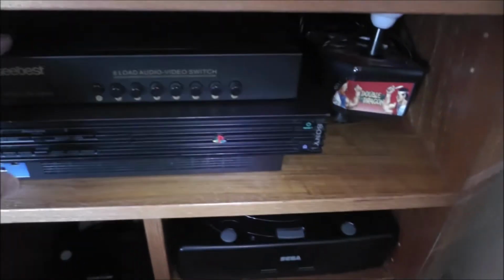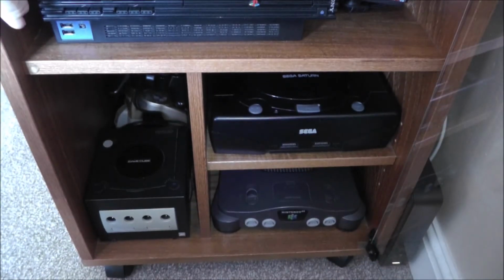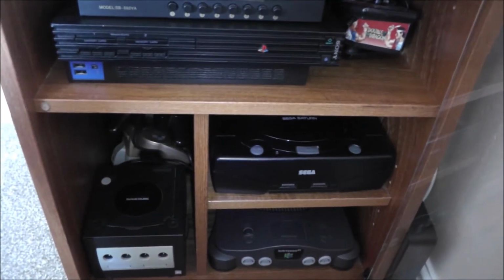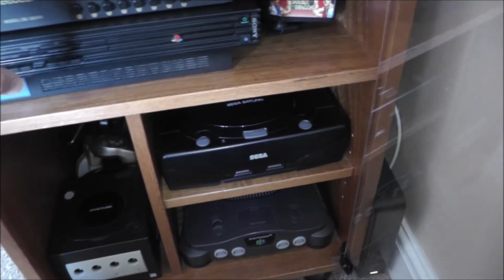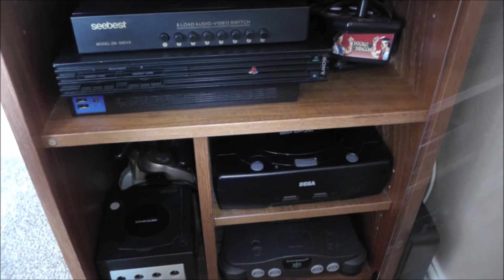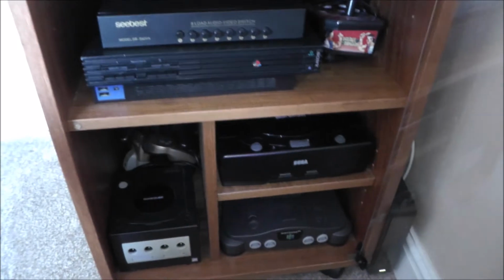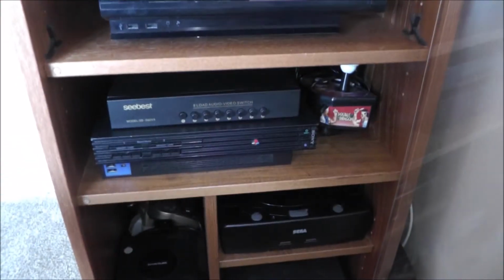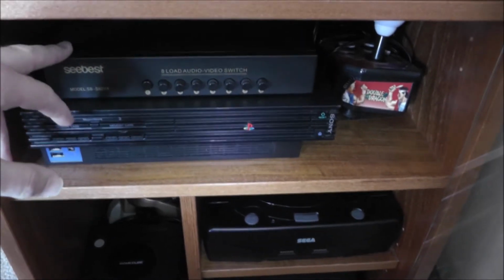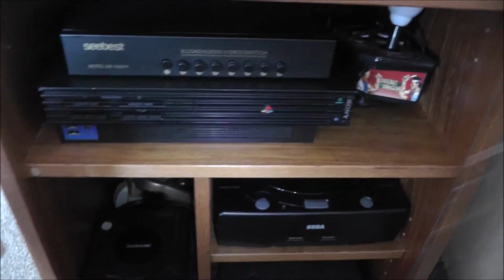Here we've got an AV switcher, so yes, I am running on AV for all these consoles at the bottom, which isn't an ideal setup. In the future I would like to go the HDMI route. Again, I'm waiting for Rad2X to make some more cables, but that just doesn't seem to be happening at the minute. I guess with the pandemic and everything, they're probably struggling to get parts. So that's what we're using at the minute, but it is connected to an HD upscaler for HDMI. I'll go into that later.